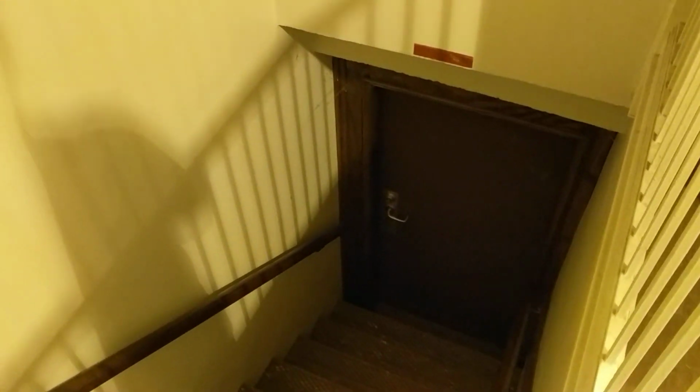In the old days, I think they had a sign right in through here on the wall showing you that you could shelter down there in the event of an atomic war. Remember those days?